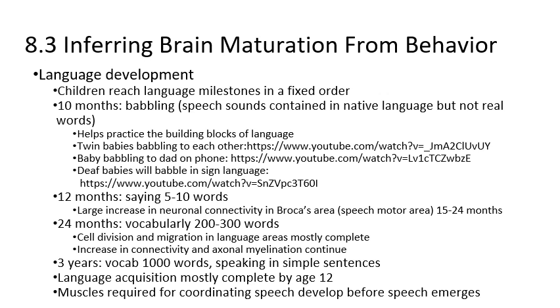And this will turn into their developing the motor skills and also trying to connect what they hear to what they're producing. So babbling is extremely important in kids. At around 12 months, they might be saying a couple words, 5 to 10 words. And there's a large increase in neuronal connectivity in Broca's area, which is this speech motor area, between 15 to 24 months.